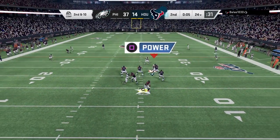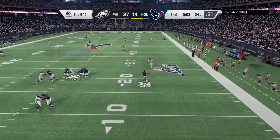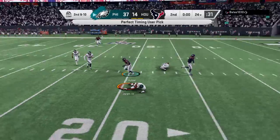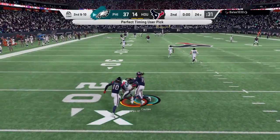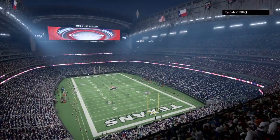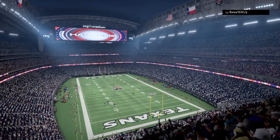Throwing again is Watson. Escaping the pressure right. He's going to let this go deep. That's a pick, baby. Get up, Jones. And he will be brought down as time is now run out on this first half of action.